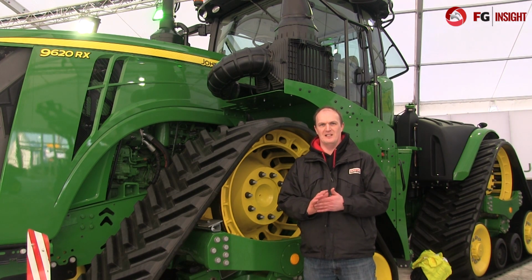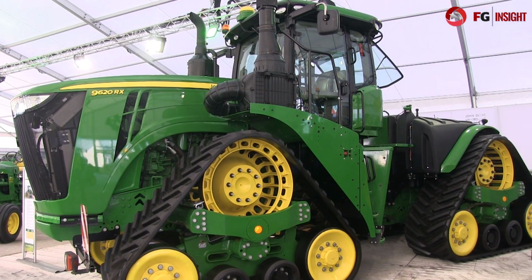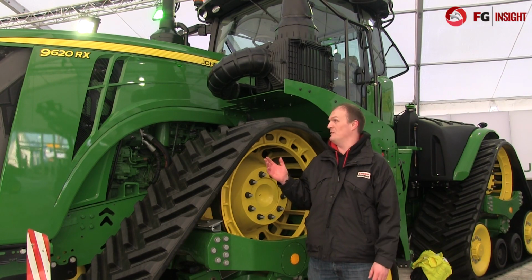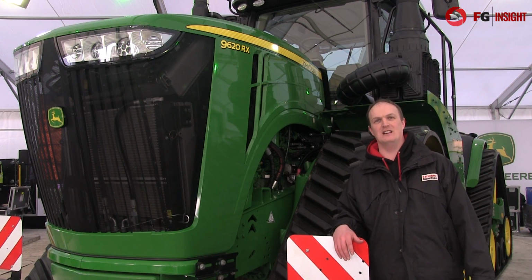Now a roundup of tractors at Lamma wouldn't be complete without the new contender from John Deere. Launched last year, it is essentially, let's make no bones about it, a rival to Case IH's Quadtrac. Four models make up the series, topping out at 620 horsepower rated. Power for the top model comes courtesy of a 15 litre Cummins engine.